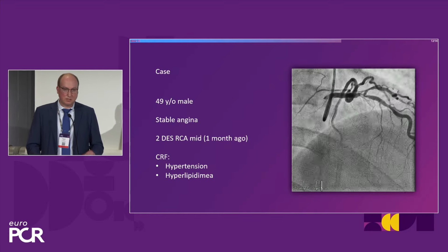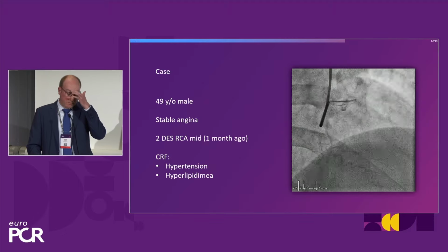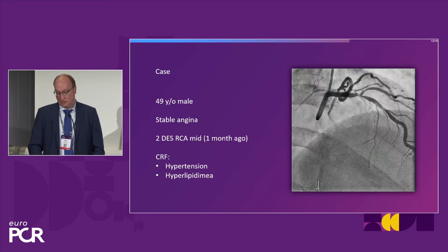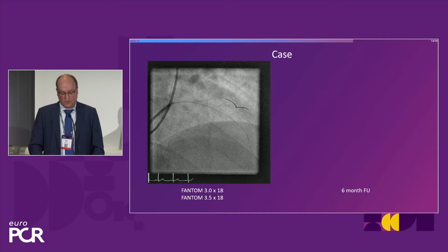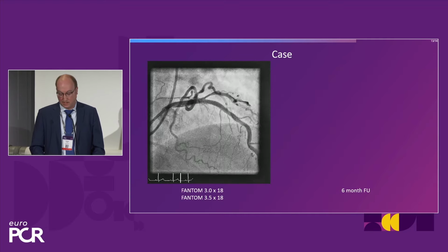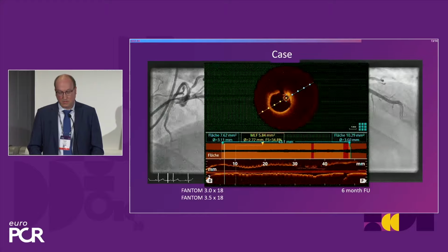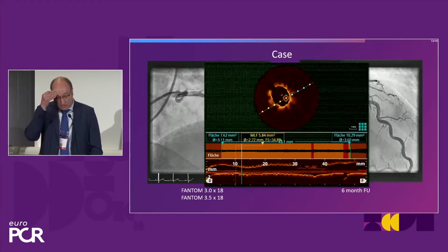So this is a short example of one of these treatments, a young male patient with stable angina in the RCR2 DES, and this LAD lesion was treated with two Phantom 3.0 and 3.5 devices. This is a 6 months follow-up, and the OCT reveals also a very good integration and healing after 6 months in the vessel wall.